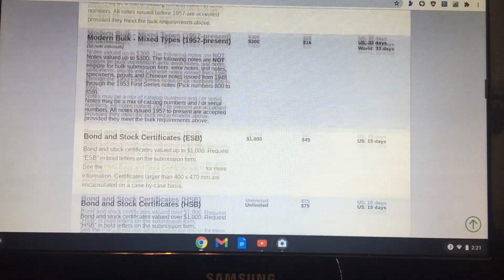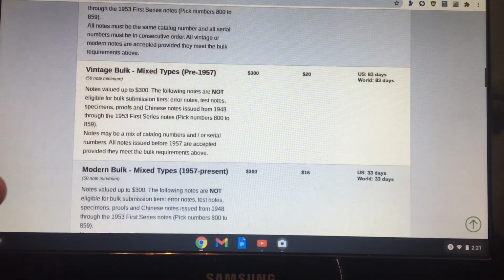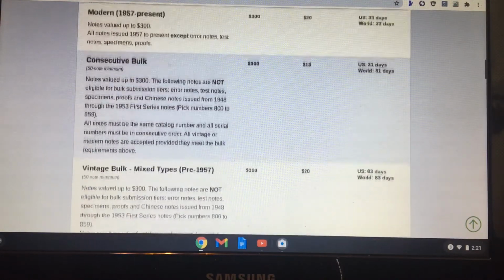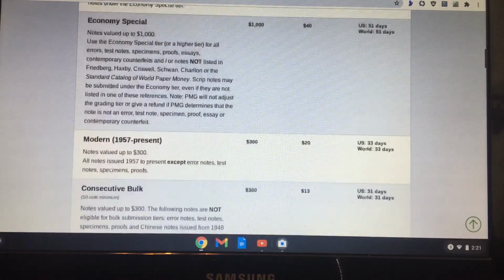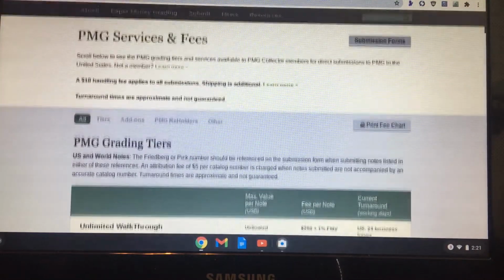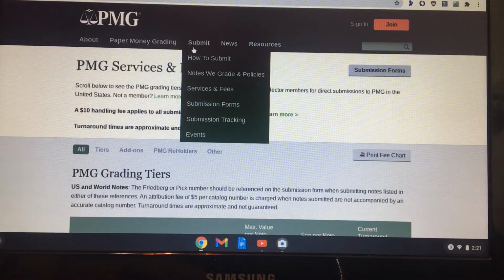So, if you wanted to get one note done, I'd recommend taking that to a dealer and having him send it in, and you're probably going to pay quite a bit, anywhere from $50 to $80 to have one note sent in. But if you save up your notes and send them all at once, well, you can see how the prices will change. Now, one of the other things that I noticed was this was under service and fees.